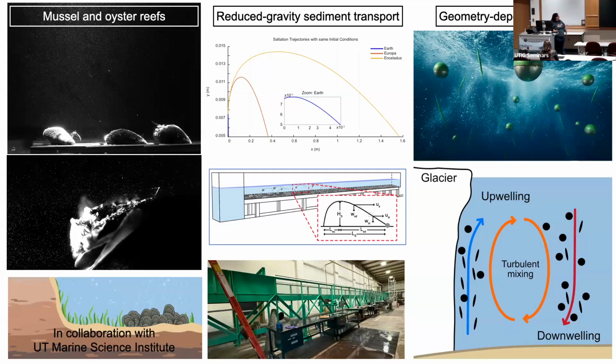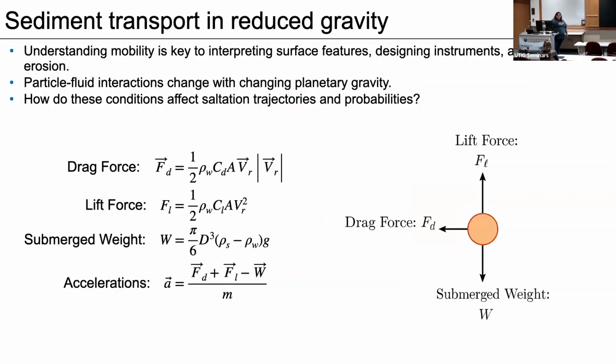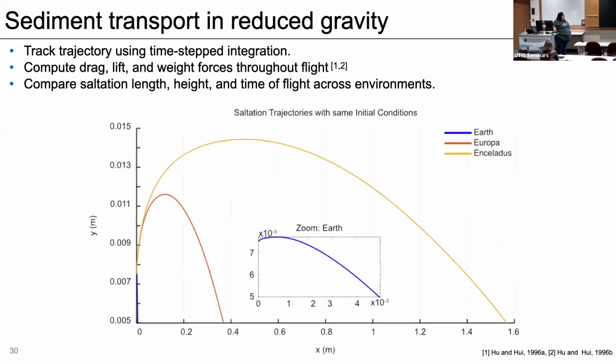And I'm working on this with Benjamin. So, I'll quickly go over this, but looking at sediment transport from more of a fluid dynamics perspective, we can look at the particles and do a force balance on these particles where you have lift and drag, and you have the submerged weight. These are the equations that we're going to use. We have our little force balance there.